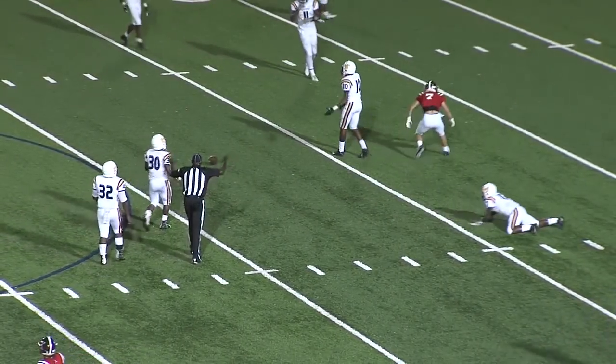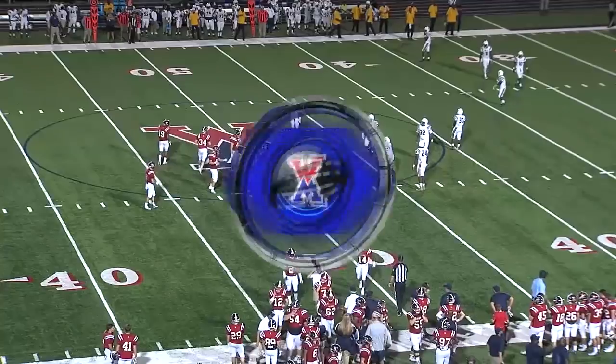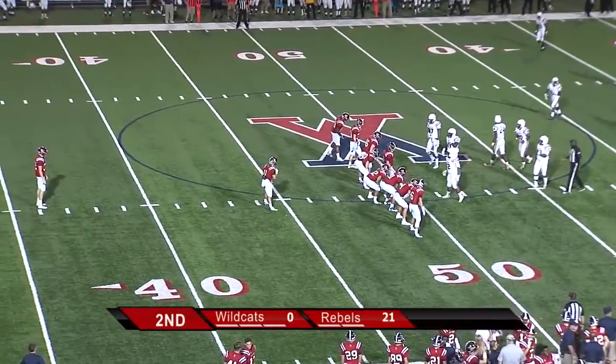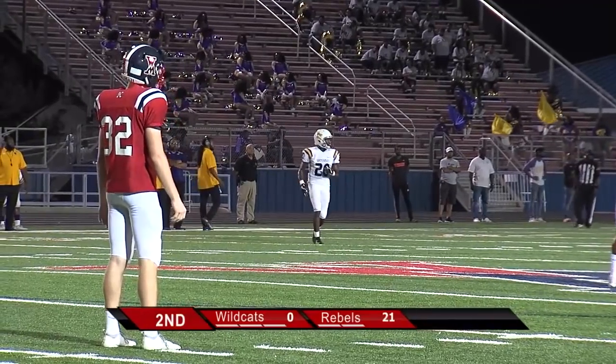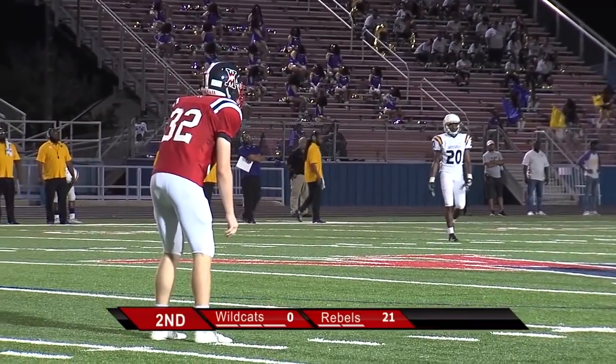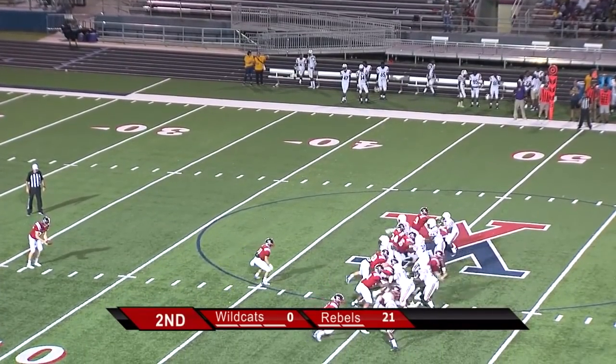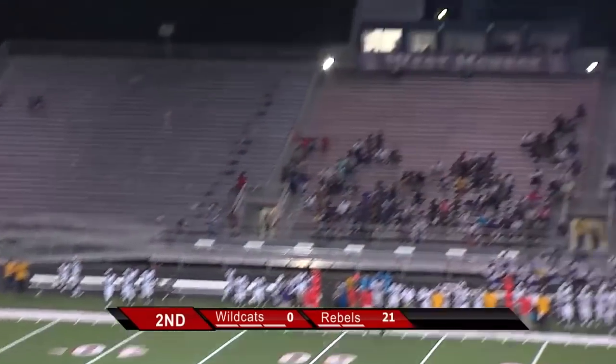Ball at midfield. Yeah, nice jam that time by the defender. I think that's going to be Earl Brown. Kind of knocked Zach off his route a little bit and didn't allow him to get his head back in time to see the football coming. Peyton Todd set to punt for the first time tonight for the Rebels. He'll get the punt off.